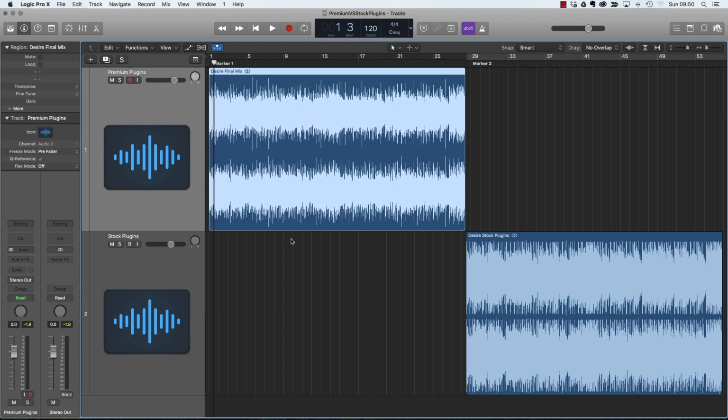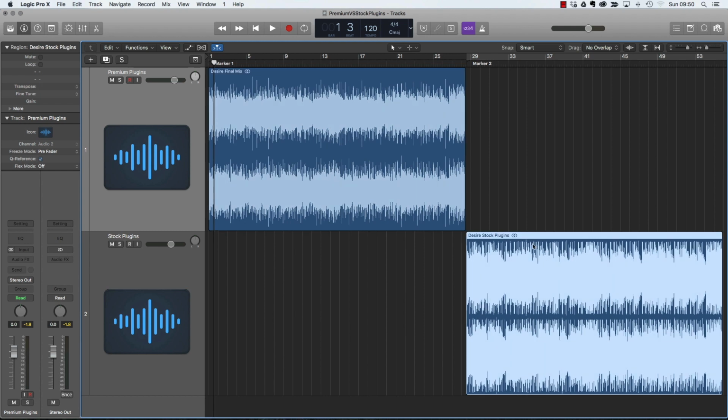I'm going to give you a quick comparison here now. So this first track on the top is a finished mix, unmastered, but with premium plugins. And then on the bottom here, we've got the same mix, and I replicated every move with stock plugins. There are going to be some slight differences in terms of balancing, but I tried to get these as similar as possible. Let's just have a listen. So this is with premium plugins.